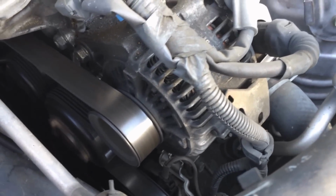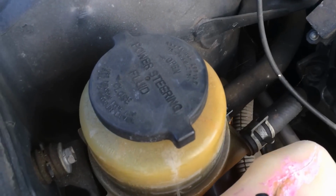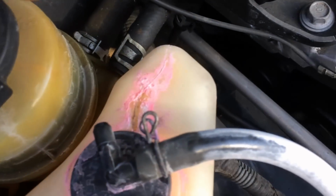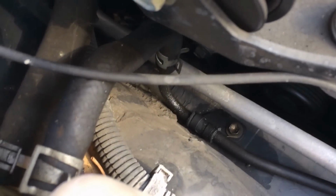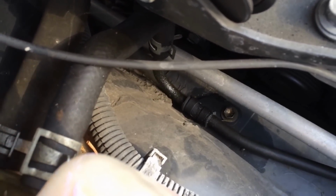An alternator would cost you about $200, $300, depending where you go or who does it. And then we have the power steering here, the power steering fluid, and then you got the power steering hose that comes off of it. You can see already, if you can't yet, you can see a little bit of a leak down there.